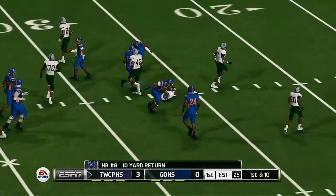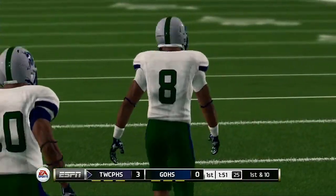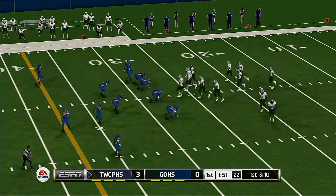He fields it at the 17. He did a good job there to give his team decent field position. It's going to be interesting to see how the action shakes out in this series.